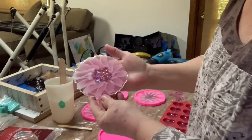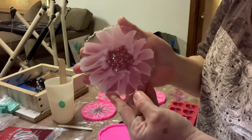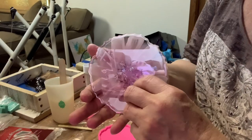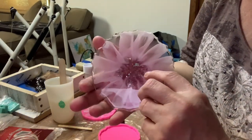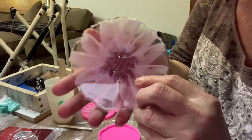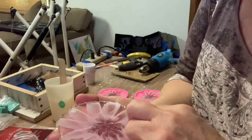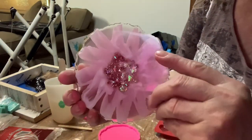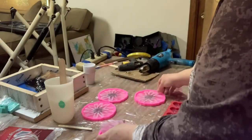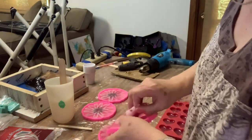Oh, they are kind of cute. Look at that. See? The only thing here is I think I got too much glitter in. I mean, it's smooth. But look at that. Bam. How cute is that? Oh my gosh. Now I'm going to have to do more.